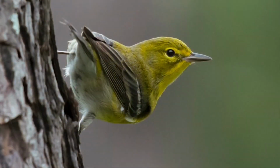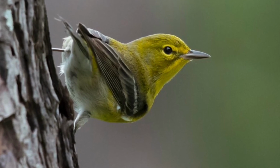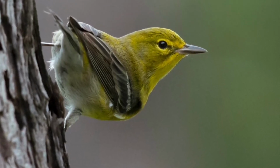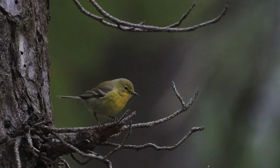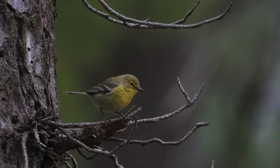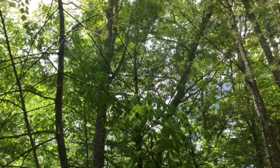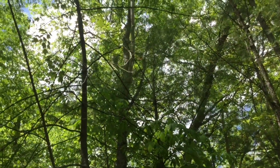If you're lucky enough to get eyes on this energetic little warbler, you'll probably see it hopping along branches high in trees, picking up caterpillars, ants, and arthropods. You might also see them hunting for insects within the deeply furrowed bark in tall pine trees. Now listen closely. I think I hear our next canopy dweller singing.